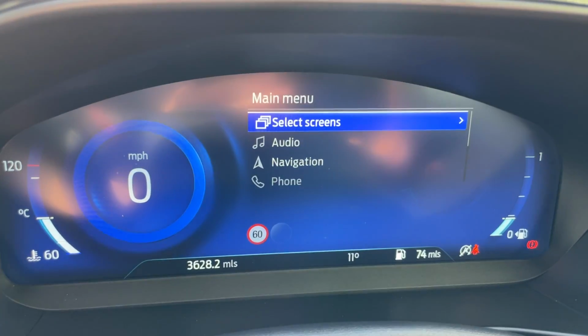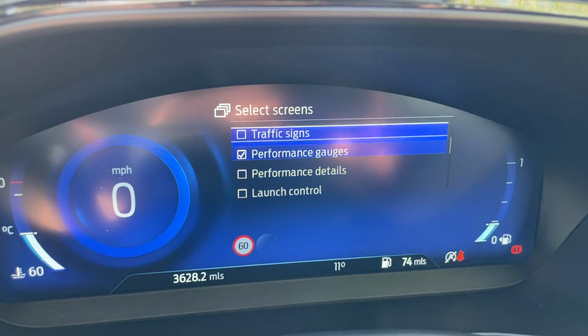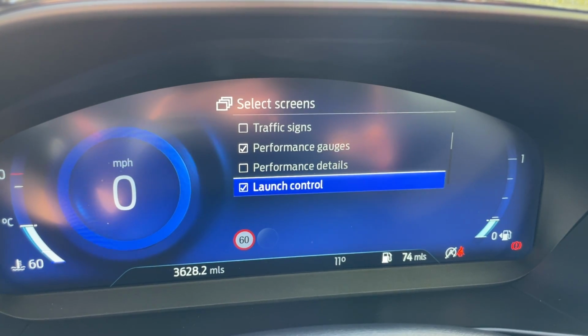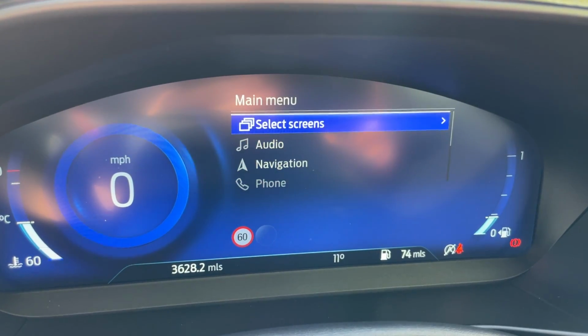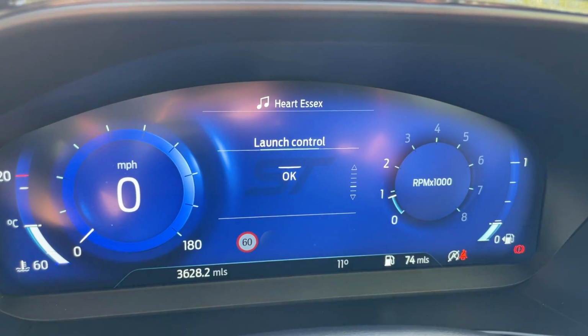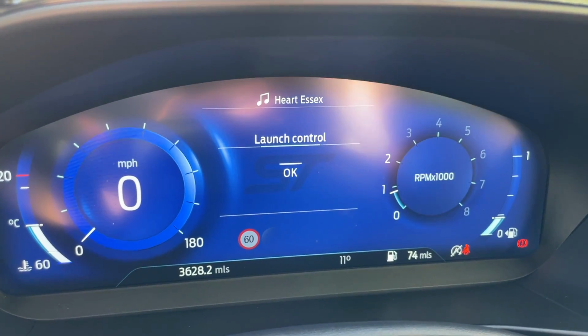I'm just going to show you a little bit around this menu. You can select screens, so whether you want to see your fuel economy, your trip computer 1 or 2, traffic signs, performance details, launch control. What on earth is that? So yes, indeed, this vehicle does have launch control. If that's a bit of you, it's probably going to be a bit of me as well.